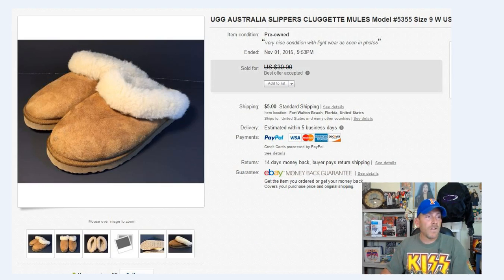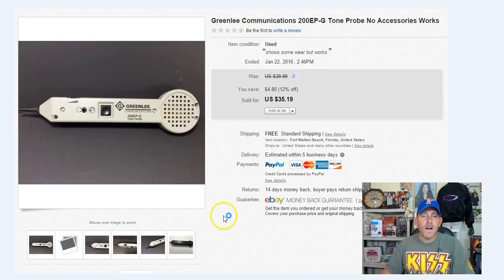I don't know why they're so far down. I just picked this up at a thrift store. I think it was like $3 or $4. Don't know what it is. It works. I put batteries in it, and it did everything it was supposed to do according to what I looked up online. And I ended up getting $35.19 out of it. I think it's for telephone work.